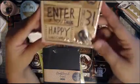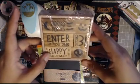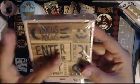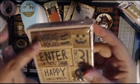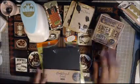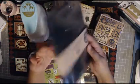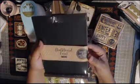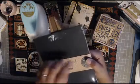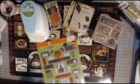Then I found this Halloween stamp set, and it says Hocus Pocus, Enter If You Dare, Happy Halloween, a skull, October 31st, and a pumpkin face. I don't have anything like these, especially these two. These two are the ones that I really like the best. So I got that. Then I got this chalkboard. I don't know what I'm going to use it for. I'm thinking I might put it in my foyer for Halloween and Thanksgiving and maybe Christmas, and decorate it. We'll see. I'm still thinking about that. But I like that chalkboard.